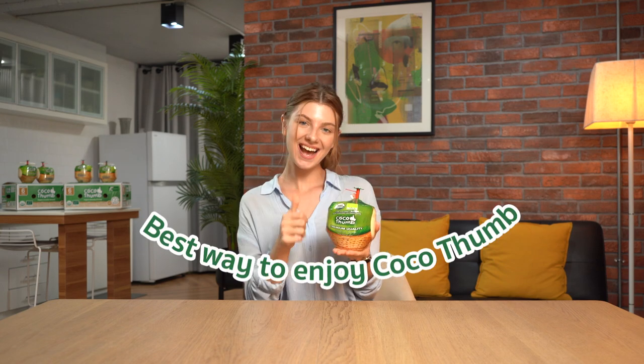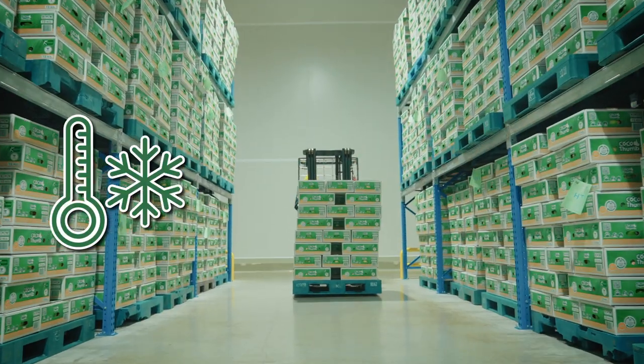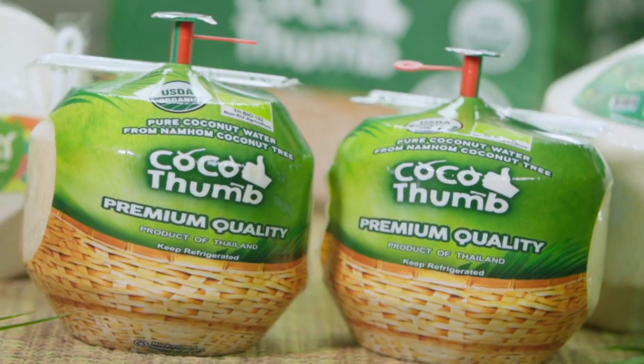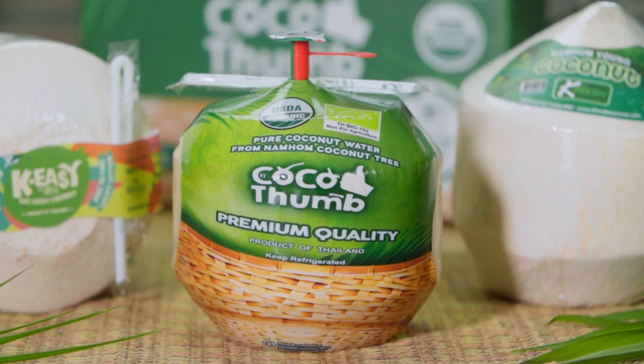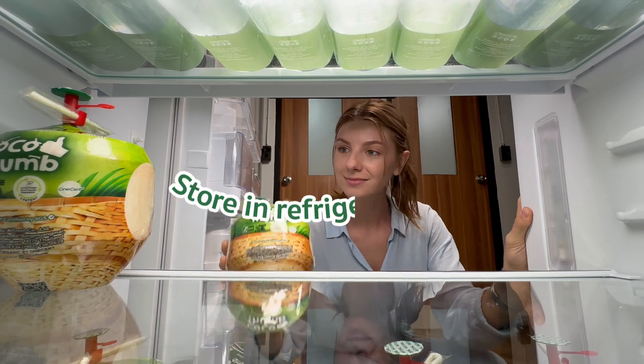Here's how to enjoy Coco Thumb for the best taste in nutrition. First, Coco Thumb is sourced directly from our factory in Banpeo, Thailand, and exported globally by keeping cool during transportation for the best quality. Once you have purchased the Coco Thumb, you should always store it in the refrigerator.